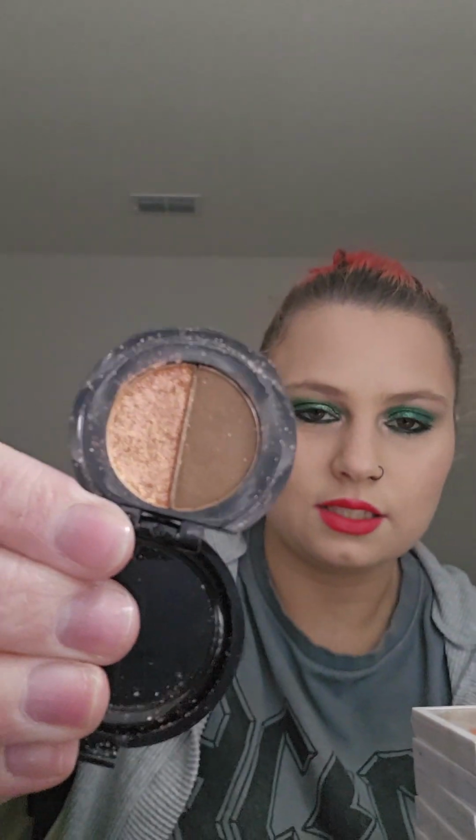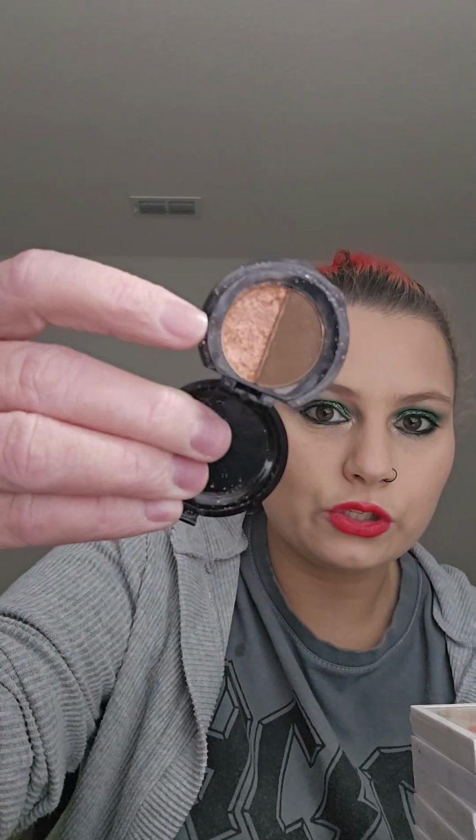So I have 2 duos. The first one is from Nomad. It's the American Parks Intense Eyeshadow Duo in Half Dome and Delicate Arch. This is what it looks like. I would like to hit pan or even finish up this Delicate Arch shade for 2024.